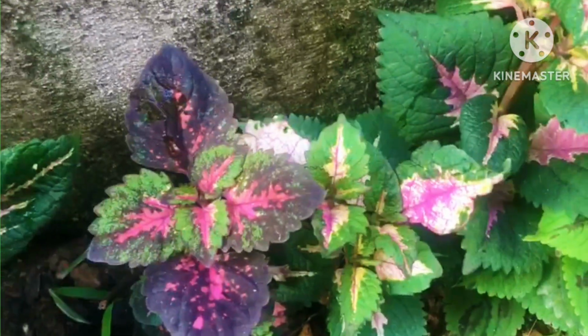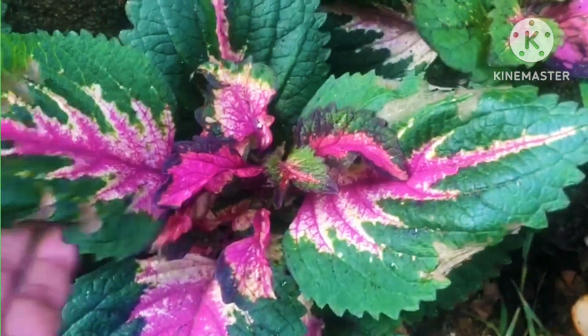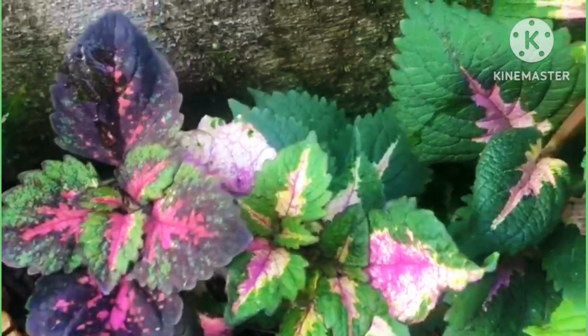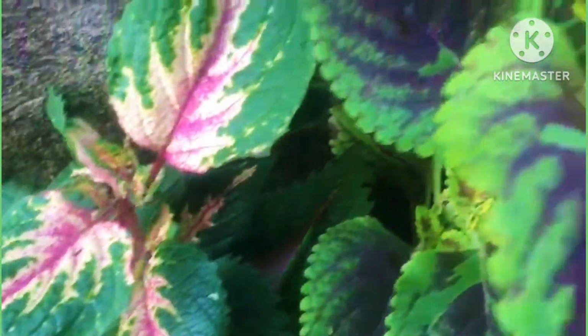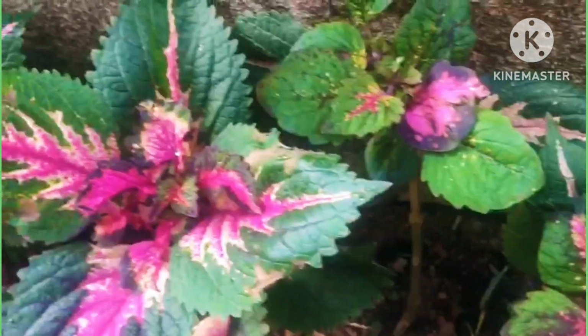So when talking about beginner gardeners plants, Coleus is one of the best plants. It's a decorative plant. They come in various colors. You can add it in your garden. You can add it as a hedge plant as well. So this is one of the plants. You can simply put a stem of this plant in water to propagate, or else put it directly in soil. This is one of the permanent plants and also a low maintenance plant. One of the beautiful decorative plants for your garden as a beginner gardener.